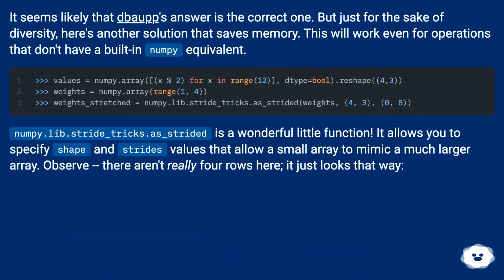It seems likely that Bob's answer is the correct one. But just for the sake of diversity, here's another solution that saves memory. This will work even for operations that don't have a built-in NumPy equivalent. numpy.lib.stride_tricks.as_strided is a wonderful little function. It allows you to specify shape and strides values that allow a small array to mimic a much larger array. Observe, there aren't really 4 rows here. It just looks that way.